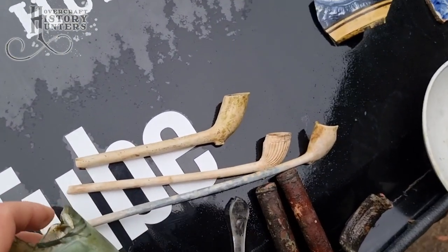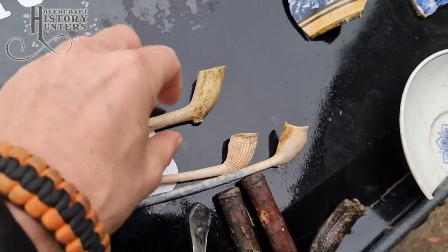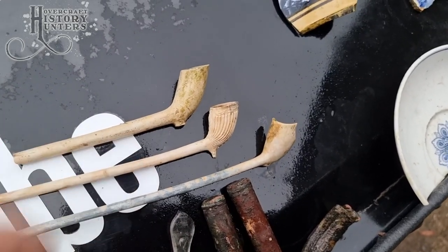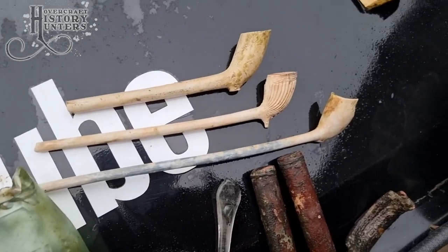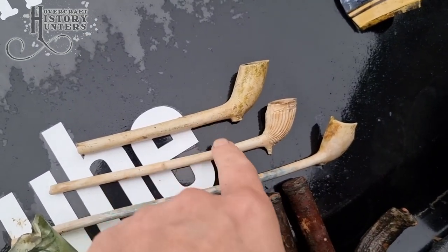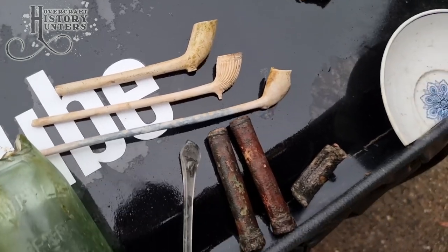Moving on to some lovely clay pipes. Do you know what, we haven't actually found a good length in a while of clay pipes. We found some pipes, but there's some nice length there, Steve, isn't there? There is a good bit of length there, yes. Obviously that one's broken, but Steve done well finding these two complete, so kudos to him.